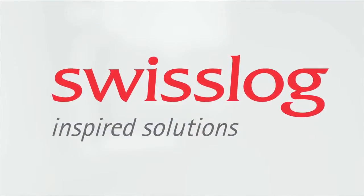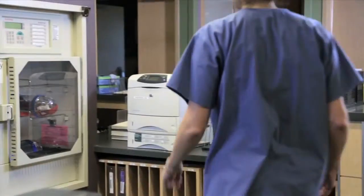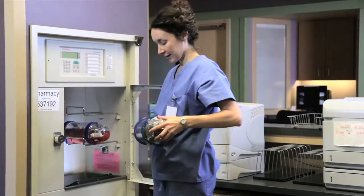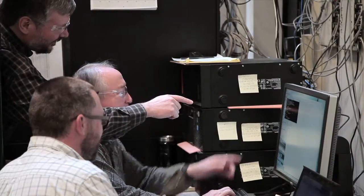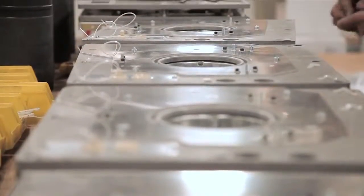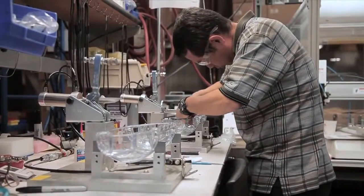Swisslog Healthcare Solutions. Pneumatic tube systems are responsible for the safe, fast, and reliable transport of patient samples, medications, blood, and other critical materials. Hospitals depend on tube systems every single day in order to deliver better patient care. Understanding the healthcare industry as well as they do and having a century's worth of experience behind them, Swisslog Healthcare Solutions not only sets the bar, but also continually raises it when it comes to pneumatic tube systems.